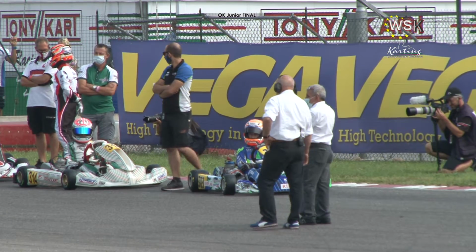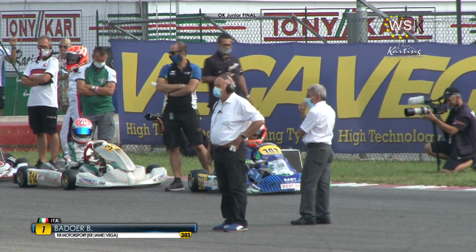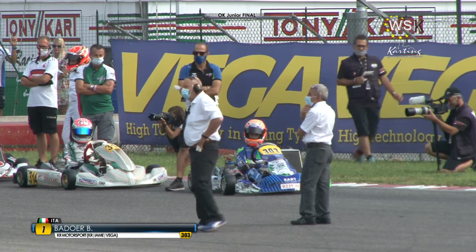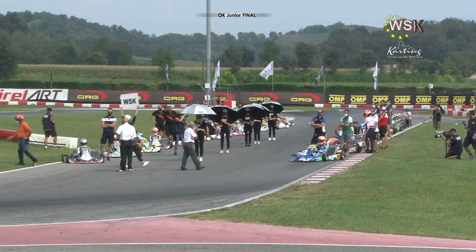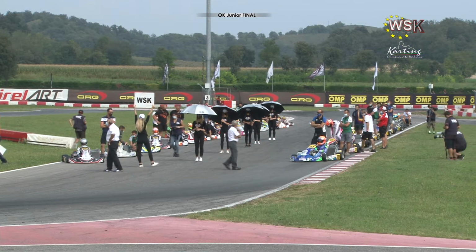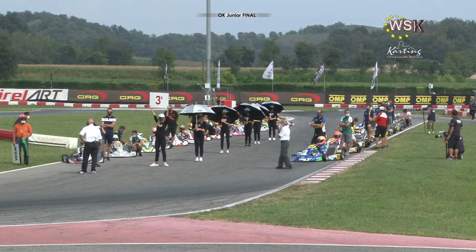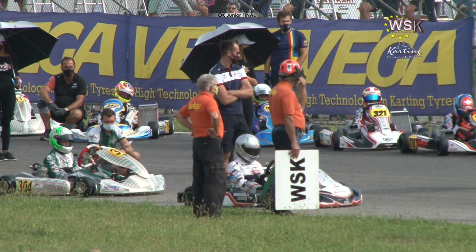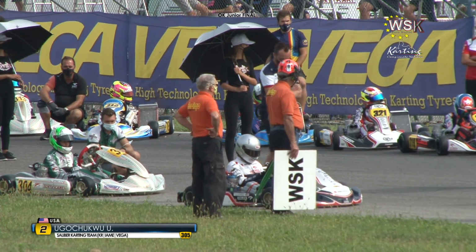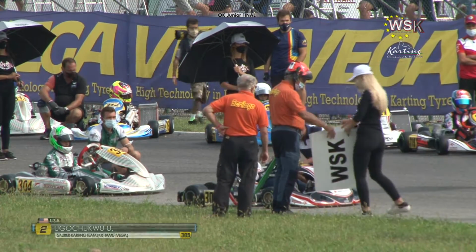Here are the karts with Brando 303 Kart Republic to start out of pole position, the fastest qualifier for the Kart Republic team. As we say, Andrea Kimi Antonelli taking the victory in OK just a few moments ago. In the junior category, it's an all-KR front row of the grid. Ugo, the American, 305 on the outside front row of the grid.